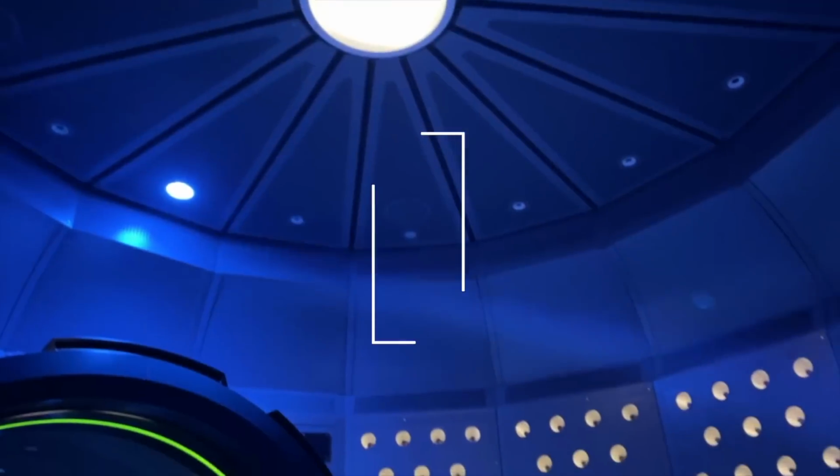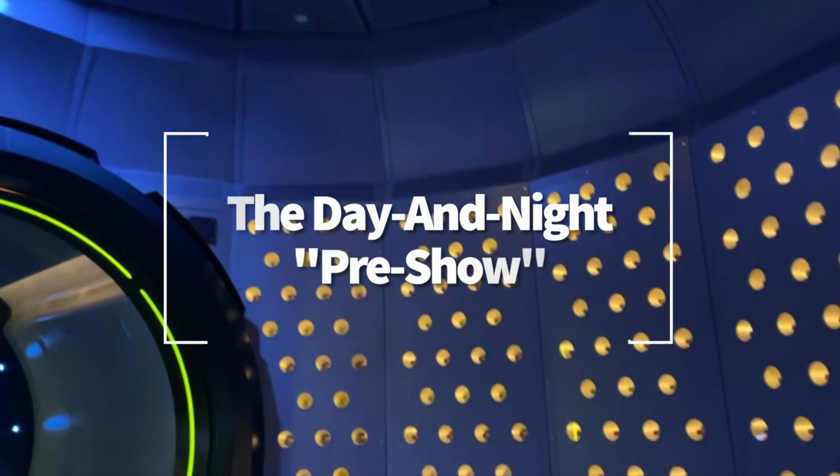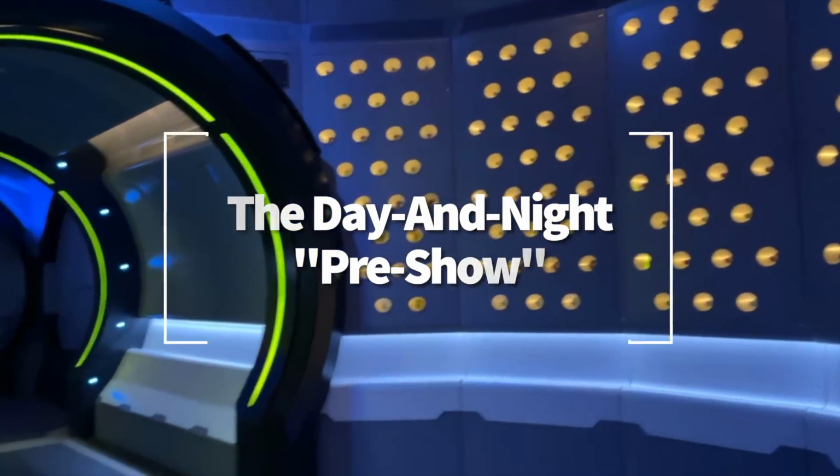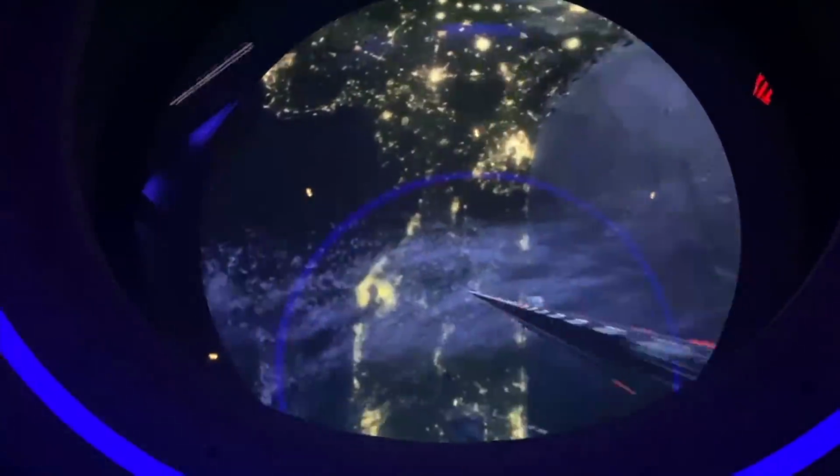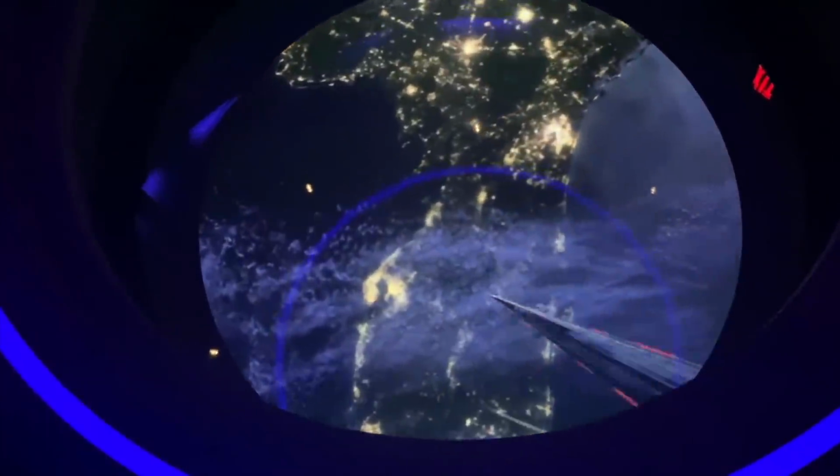Now, something really cool about this elevator is that it has both a day and nighttime sequence depending on when you're there. If you make an early dinner reservation for Space 220, you might get the chance to catch the daytime takeoff sequence when you're heading up to the space station and the nighttime sequence when you're descending back to Earth. The only thing that's a little frustrating here is that you can't see the fireworks. Sadly, they didn't program those into the nighttime sequence.